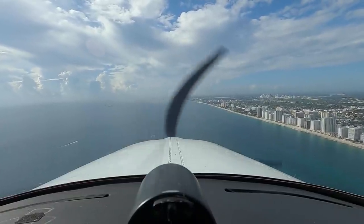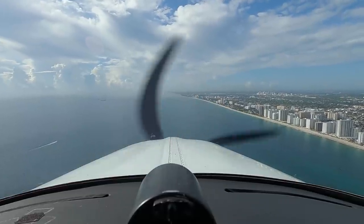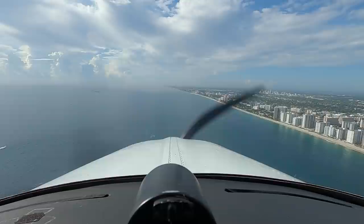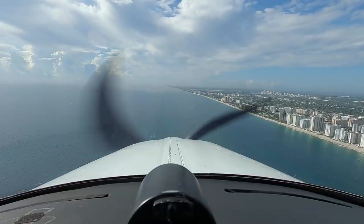November 70 Tango Bravo, Fort Lauderdale Tower. Correction, 2810 Uniform, Fort Lauderdale Tower. Proceed southbound on the shoreline at or below 500 feet. Altimeter 2992. What just happened is the controller used my call sign initially, but then corrected himself before clearing another aircraft for the shoreline transition.